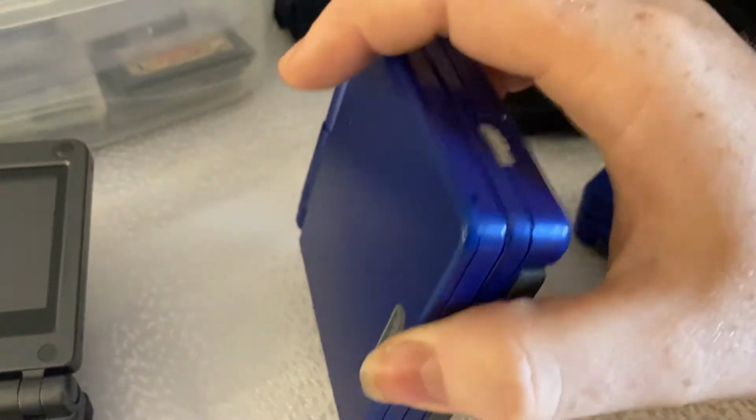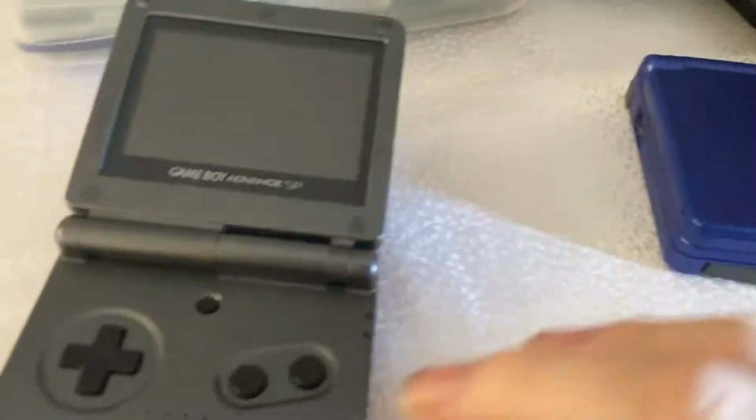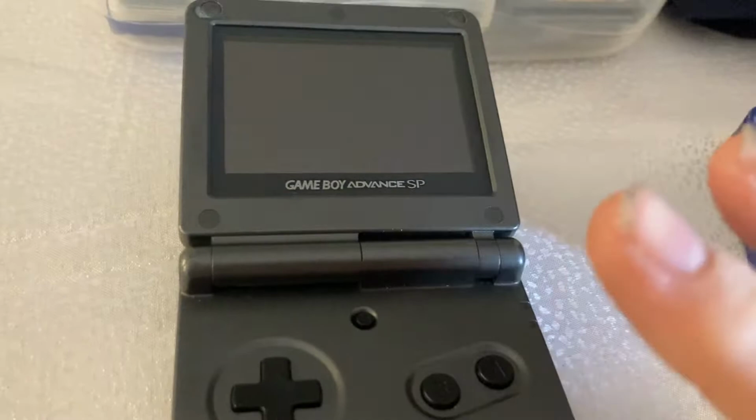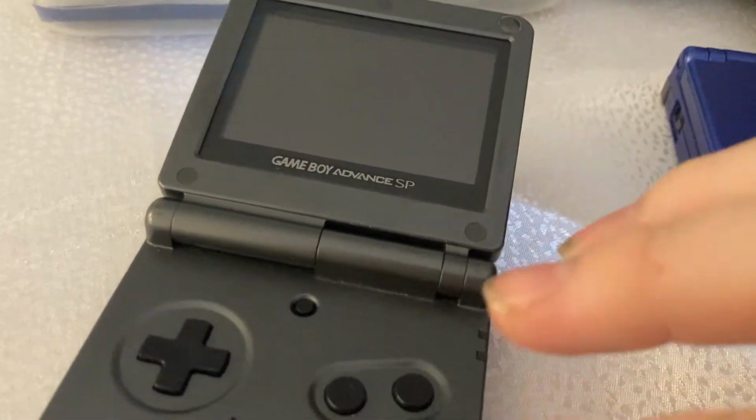It had the frontlit screen. It just died like a couple months ago. So it's kind of crazy. But this one, on the other hand, this is a completely different thing. So this has a backlit screen, and this backlit is incredible.